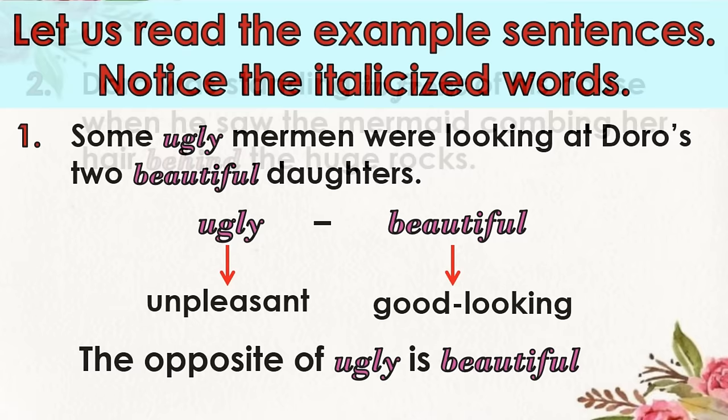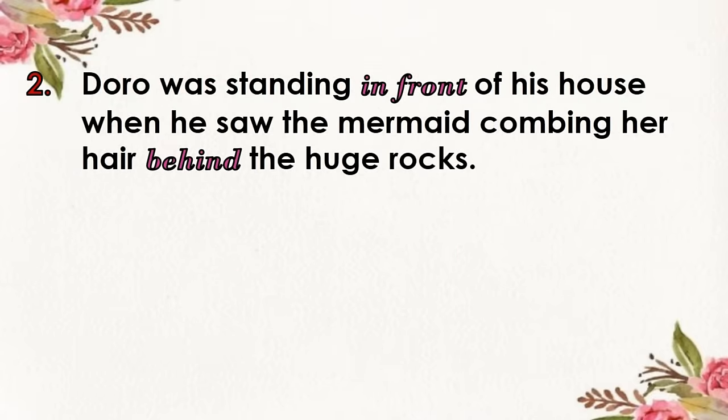Another example. Dora was standing in front of his house when he saw the mermaid combing her hair behind the huge rocks.